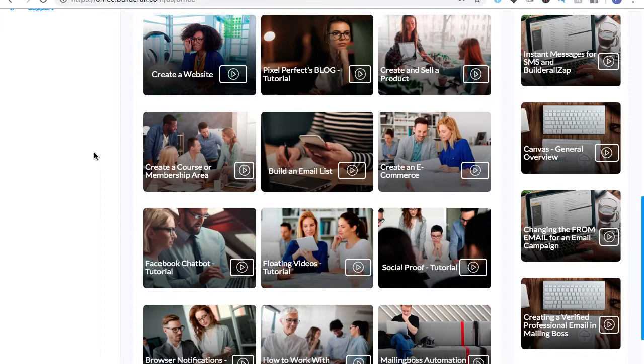Now, for the features, the latest update was the canvas. It's an amazing feature.